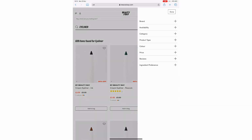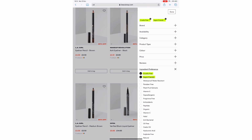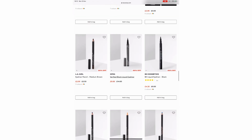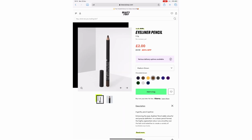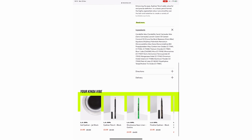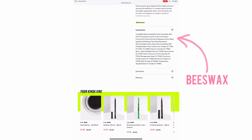But one thing I would say is be really careful when you're shopping on the website, because they do have a filter in their menu that you can just drop down and click that you want vegan and cruelty-free products. But I have found a few products in there that aren't vegan and cruelty-free. So I would say use that as like a rough guide, but still make sure that you're going in and checking for ingredients like beeswax, carmine, lanolin and things like that.